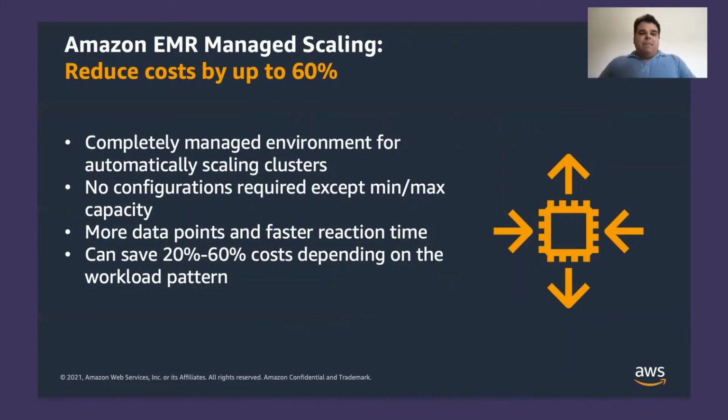With Managed Scaling, you just specify the minimum and maximum compute limits for your cluster, and EMR will automatically resize your clusters based on continuous sampling of key metrics associated with the workloads that you are running on the clusters. Managed Scaling is useful in scenarios where the load on your clusters is unpredictable or the amount of data processed by the cluster can change over time. With this feature, you can save between 20 and 60% in costs, depending on your workload pattern.